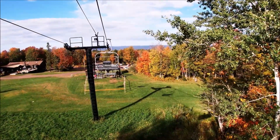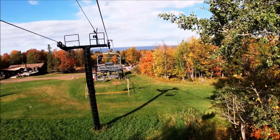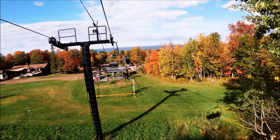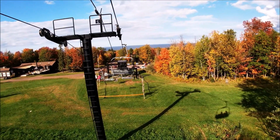I hope you enjoyed that. Sorry that all you got was a GoPro. Let's see if it came out even, because we didn't have sun until we get down to the bottom. But this is the Porcupine Mountains. This is their winter ski lift, obviously.